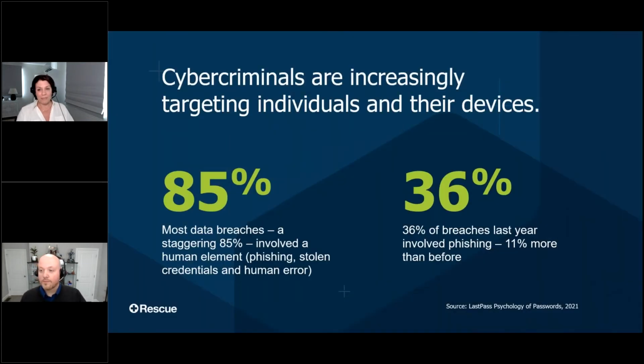And at the same time, cyber criminals have been very busy. They're increasingly targeting individuals and their devices. This data point is really important because it shows the sophistication of these criminals and exposes a threat that many remote support tools need to protect against, especially in remote work environments.